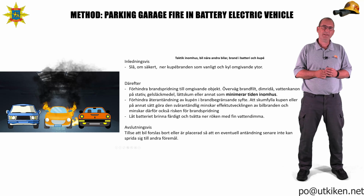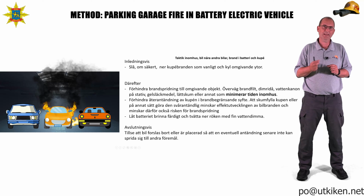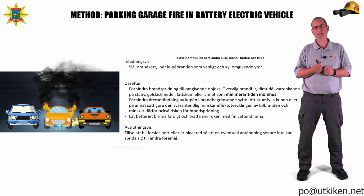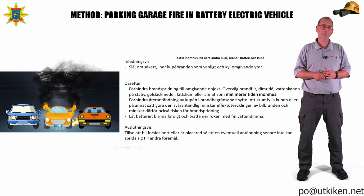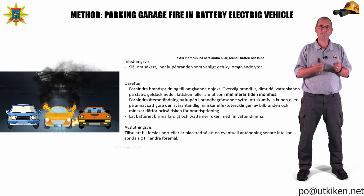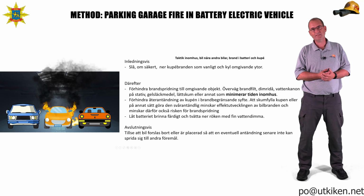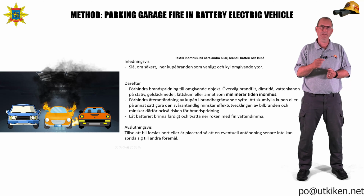Same thing as outside. Try to prevent reignition of the cabin. And the reason for that is to keep the rate of heat release down. Because the higher heat release rate we have from the fire, the more we will affect the structure. There could be concrete above the car that will start to crack. So we will try to keep the fire down that we can affect.